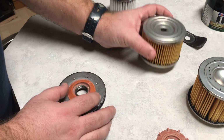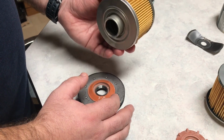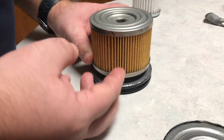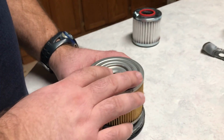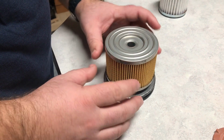So on top of the anti-drain back valve, you have your media. This is what's actually doing the filtering, and this is sitting here. So the oil comes in, goes through the filter media, and then out the center. Then on top of here, you have the bypass valve.